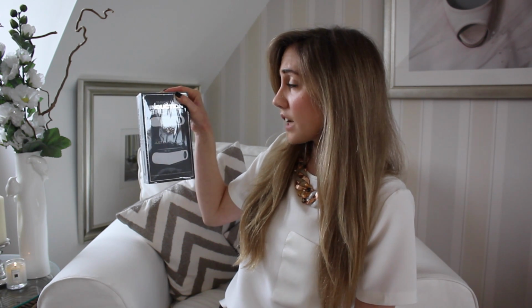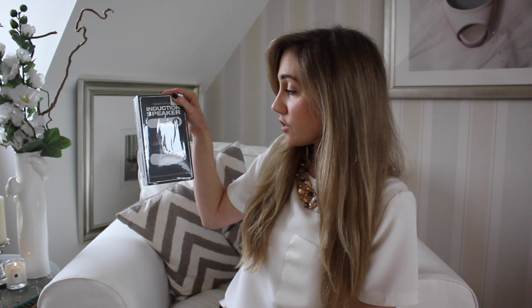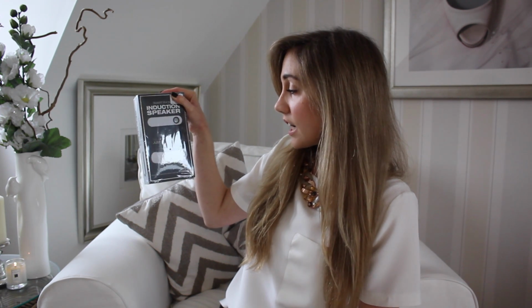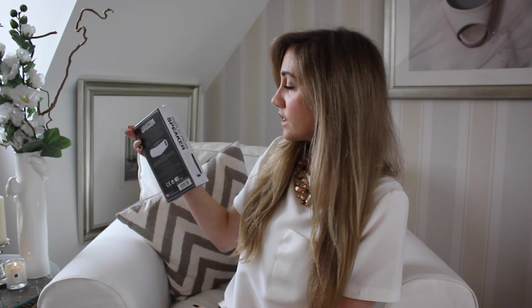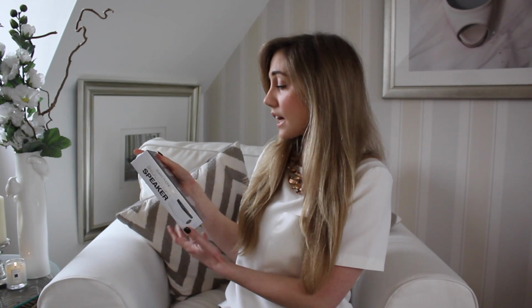There are no wires or cables involved, which is great because they are ugly, and it says it's suitable for iPhone, Samsung, Nokia and most other smartphones. So I think that's a really great one for somebody who's into their music, and I think it's really good value for money for something like that, and a really nice stocking filler.